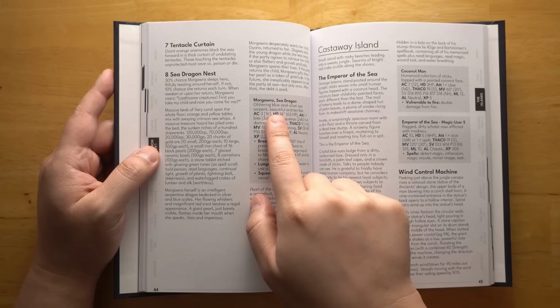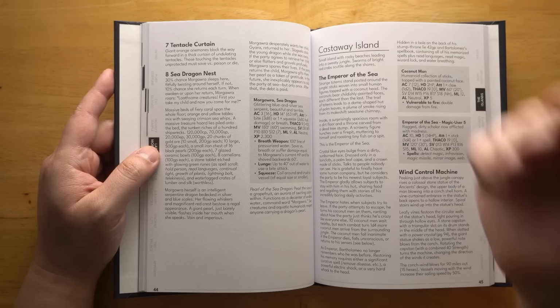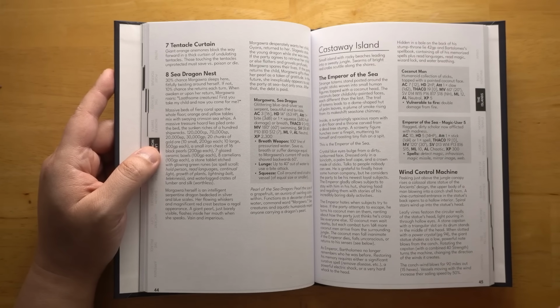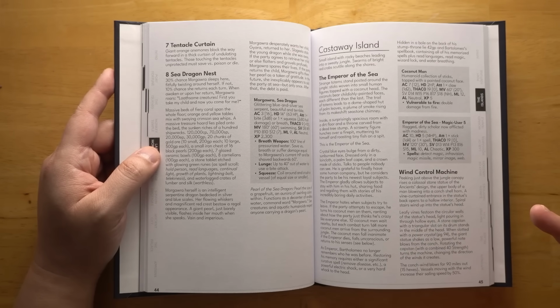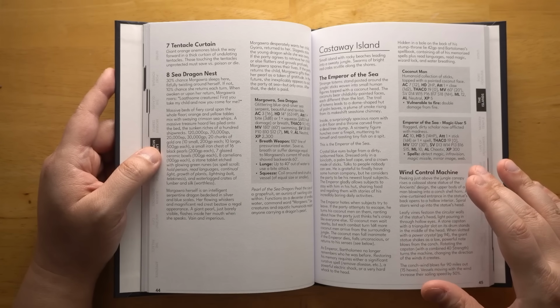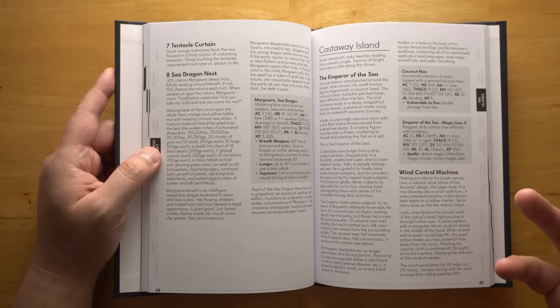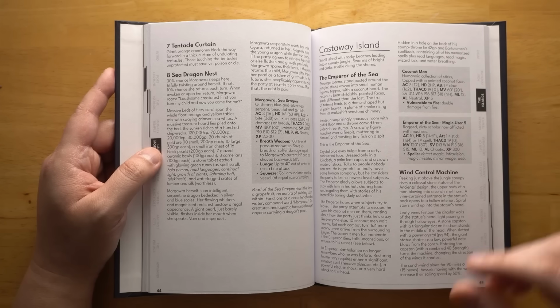You can meet Morgara, the sea dragon, or the Emperor of the Sea, a castaway on appropriately named Castaway Island, who has an army of small little golem coconut men that he controls that he will send after you. Also on Castaway Island is a wind control machine, which is a really great way to give players a tool to control their environment. By using this machine, you can control the direction that the wind primarily blows in the archipelago. So if you want to go to another island next, you just point in that direction and then you're off. But of course, other factions could use it as well.